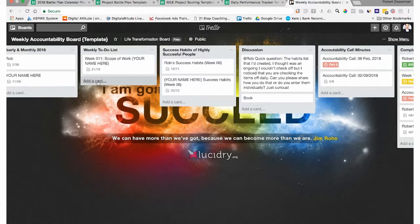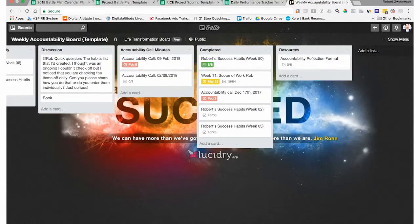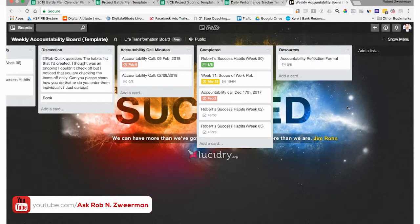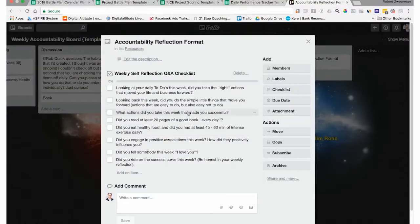And you will just create a new card called week 12, etc. Now, the final piece is the resources section. I mean, this is just personal. Anybody can put here whatever they want, but we share resources like books that we found, ebooks, video clips, any resource that you came across that would be useful to your partner.